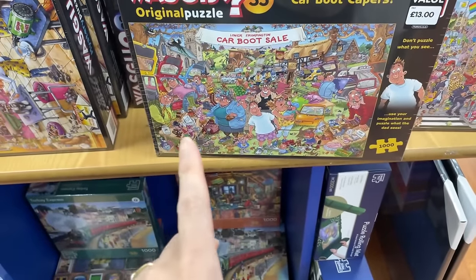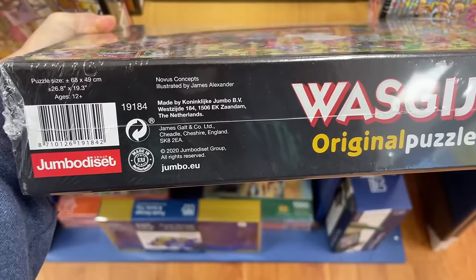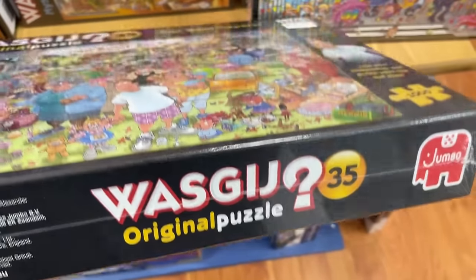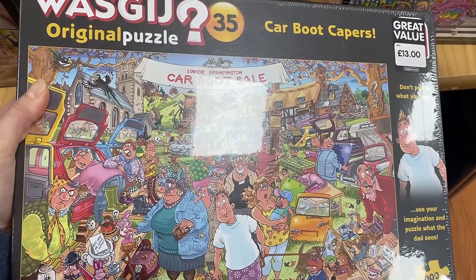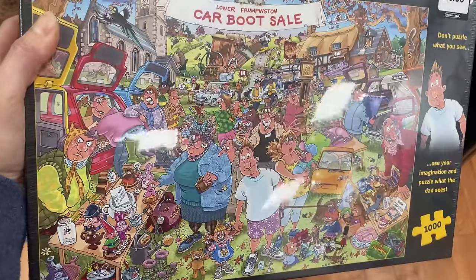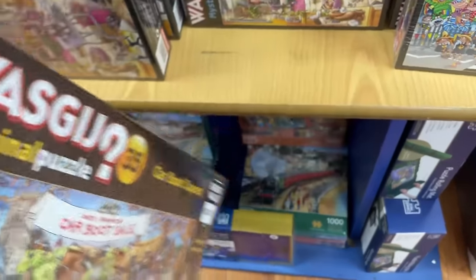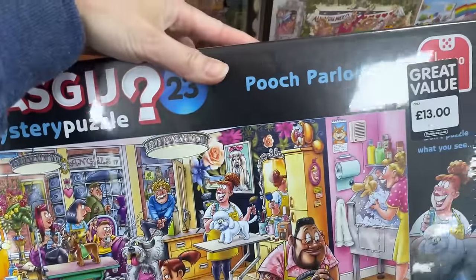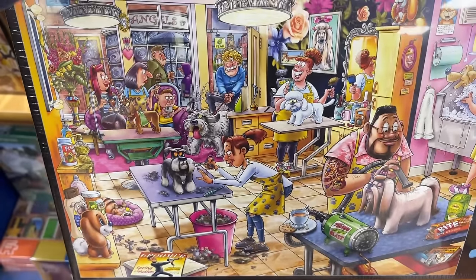I think one of these is going to have to come with me because I cannot find these in a store at home. These are made in the Netherlands. So we have this one here, which is called Car Boot Capers. Car boot sale, yeah. Like a yard sale. Hold that a second, please. And then we have this one here, which is called Pooch Parlor, which is basically a groomer's.